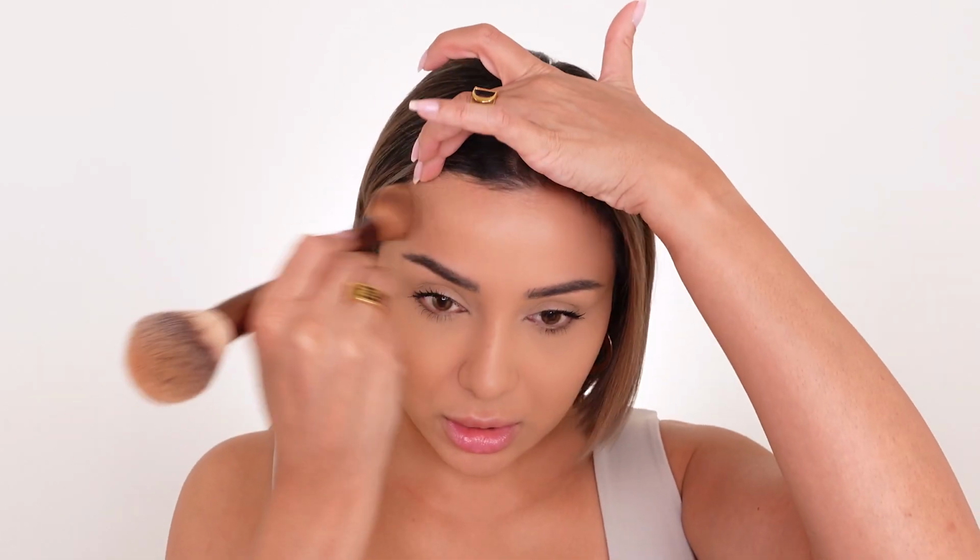That's done. So now we're going to move on to bronzing my face, and the bronzer that I'm going to use is the Guerlain Terracotta Matte Bronzer. This bronzer is really nice. It's just a really nice kind of warm bronzer, and I'm using my Hourglass Dual brush, and I'm literally just gonna warm up my cheekbones, just add some definition. Do the same on this side.